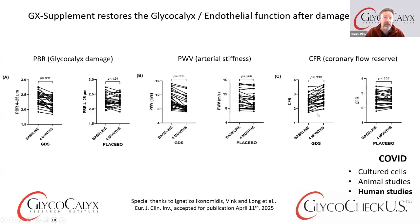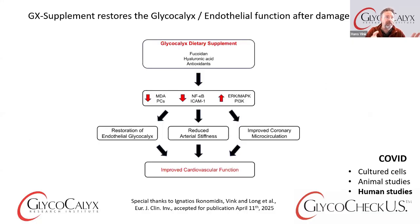And on the right-hand side is the impact of the supplement on your coronary flow reserve, significantly going up in most people in the supplement arm, and no change or no improvement in the group getting the placebo. So just summarizing the findings. Well, just if you can go back 1 second.